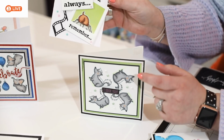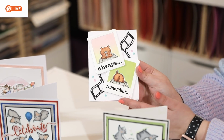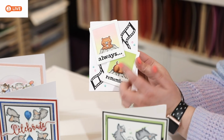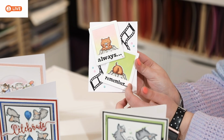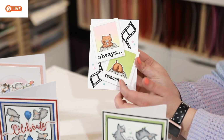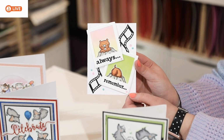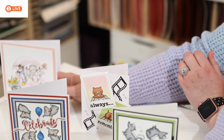This one over here is some more new dies. So this is that film strip die, and I used a textured background paper, the black glitter cardstock. I die cut 2 of those film strips, one at the bottom, one at the top, and then I cut the Polaroid here and popped my gopher going in and going out, top and bottom, always remember. And again, just a few Nouveau drops. Really easy, but just ways to stretch dies you might already have in your stash, and ways to use those new scrapbooking dies for your card making.